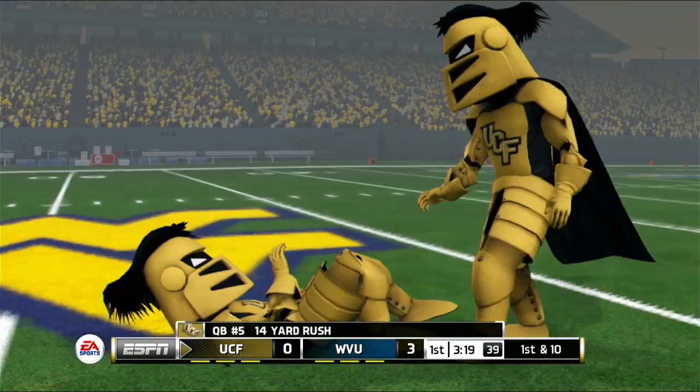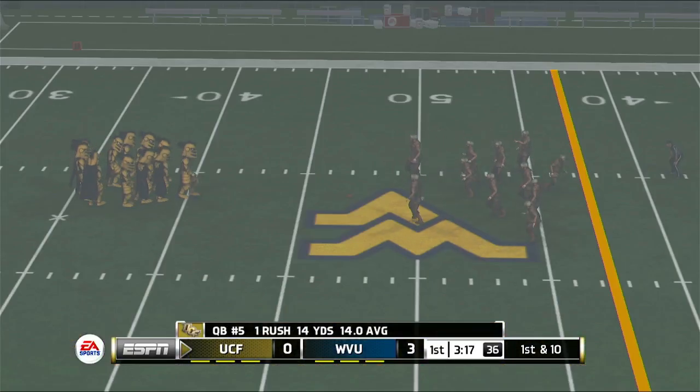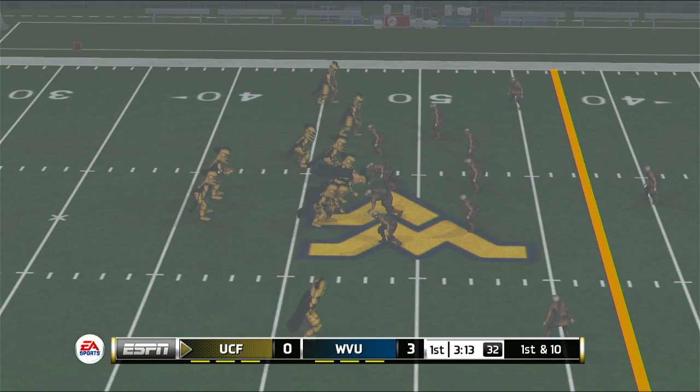Makes it to the 47. So he keeps it, and he gets a big first down. The quarterback made a very good decision here not to pitch. He saw a break in the defense and just hit it for a big gain.